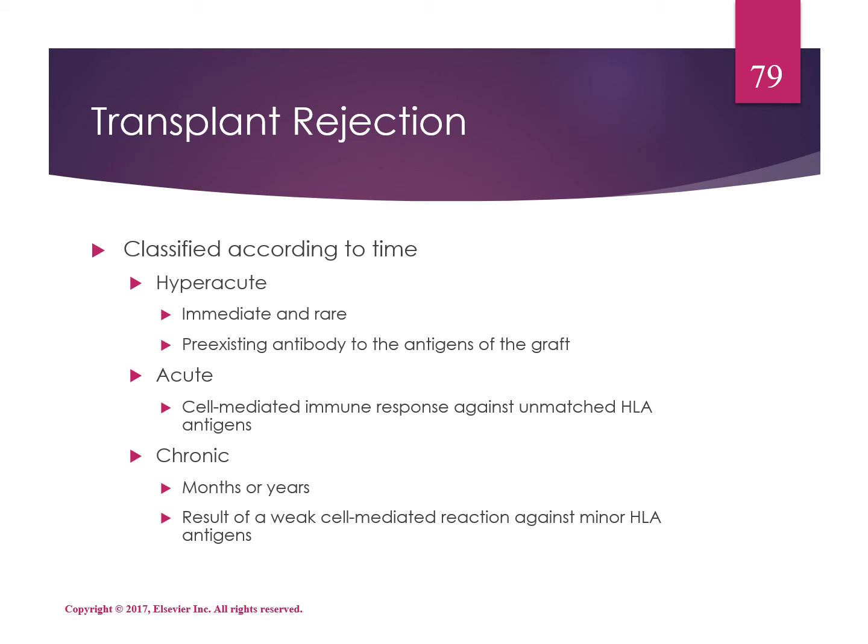The diversity of the MHC molecules becomes clinically relevant during organ transplantation, when the recipient can mount a response to reject the transplant. Hyperacute rejection is immediate and rare. This is due to a type 2 reaction. Acute rejection is a cell-mediated immune response that occurs within days to months after transplantation. This type of rejection occurs when the recipient develops an immune response against unmatched HLA antigens after transplantation. A biopsy of the rejected organ usually shows an infiltration of lymphocytes and macrophages, characteristic of a type 4 reaction.